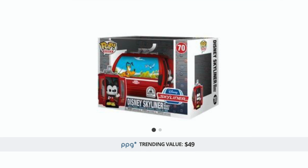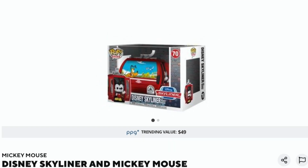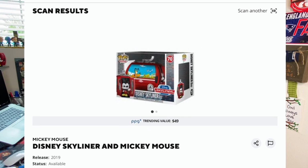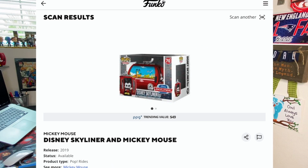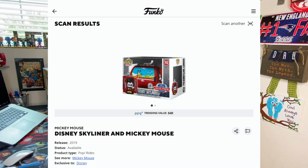The Skyliner surprisingly has a PPG trending value of $49. The Mickey Mouse Disney Skyliner came out in 2019, is still available, Pop Rides, see more for Mickey Mouse, and it is exclusive to Disney. So that one's cool. I think I paid like $30 or $40 for it, something like that. So it's already over the value that I paid for it, so that's always cool. But again, it's not going anywhere.